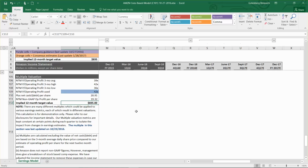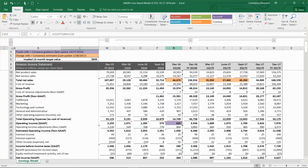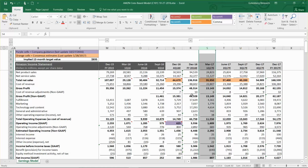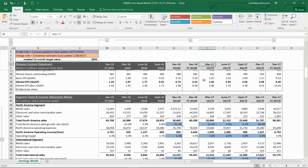So I've just calibrated this, heading into this release, to meet the valuation that we're seeing at about $835 per share. And the reason I've done that is that once the results come out, we can update the December quarter and then update the next quarter for management's guidance and instantly see what the impact is on share price, to see if the price move in after hours makes sense or not. So let's take a look at the segment assumptions that I put in here.